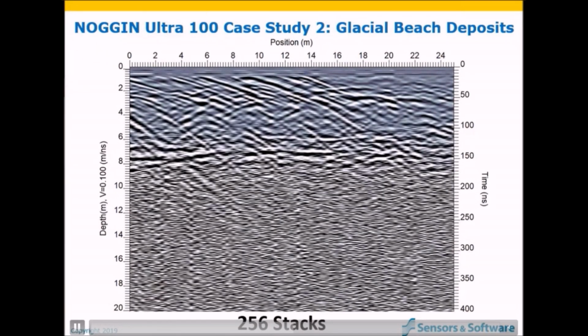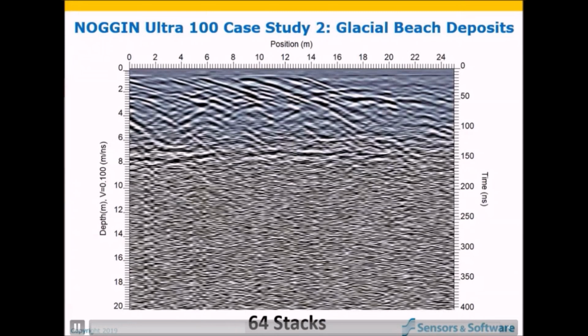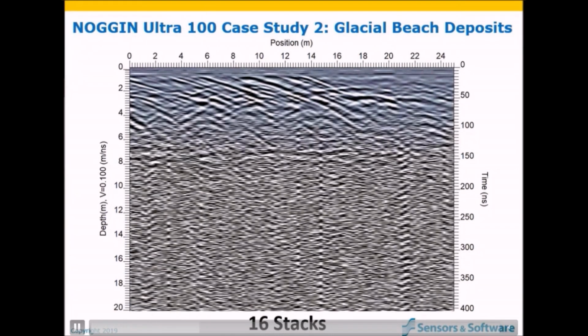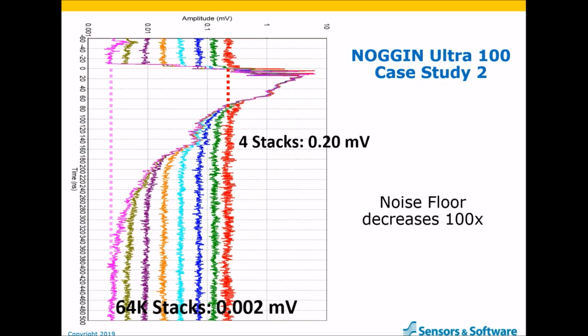Here's an animation of the NOGGIN Ultra 100 data from 4 stacks to 65,536 stacks. You can watch the depth of penetration increase with every slide with more and more stacking. Here are the noise floor plots. This time it shows all the noise floors from 4 stacks in red to 65,000 stacks in pink.